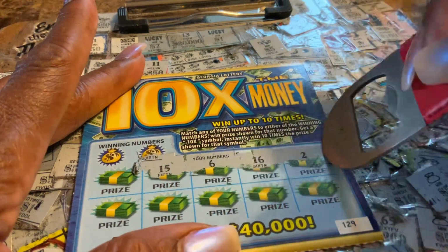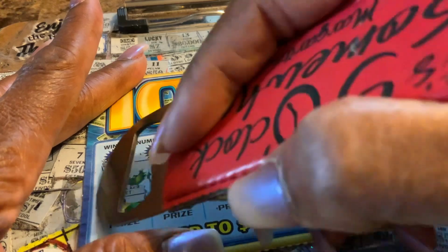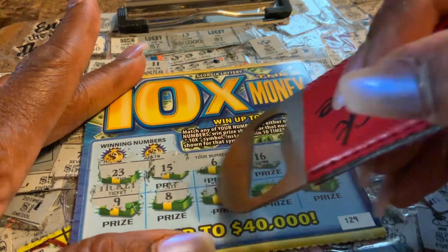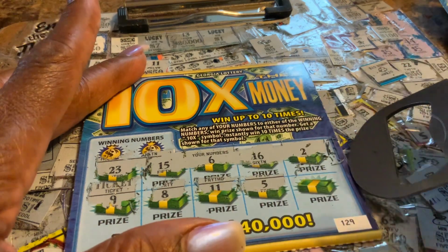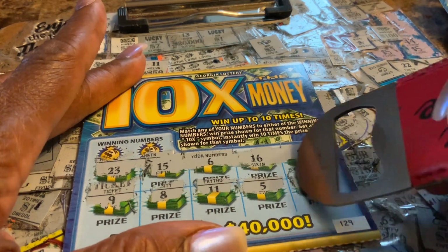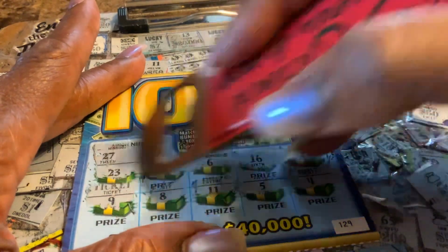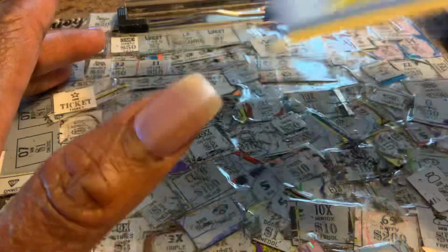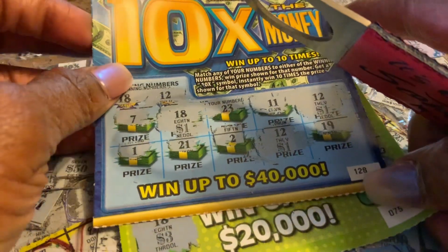We got a 15, 16, a 2, and a 6. We got a 23, a 9, an 8, 11, a 5. So we got a 7 or a 4. There we go. You got a 27 and a 13. Okay. Well, out of $20, we got $6.